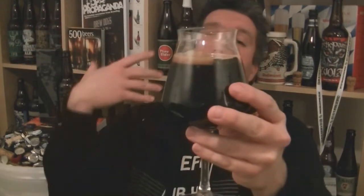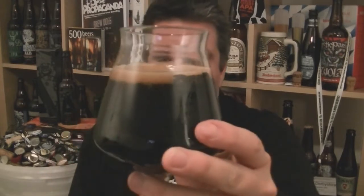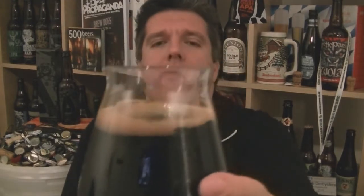Looks lovely. So, beer in the glass, as you would expect: black as night. I mean, the darkest beer you can expect to see. A nice little ring of quite creamy looking dark brown froth. So let's check out the aroma.